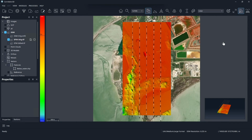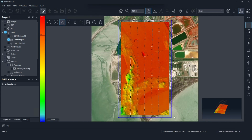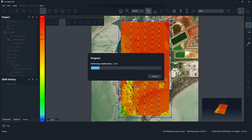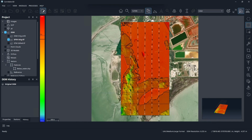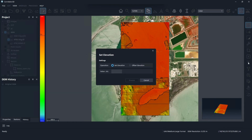And from there, you could go into the DTM editing tools, which are right here. For example, I'm not going to run it, but I'll show you. You can then select the entire area. Okay. And we know that we're at the ocean, so sea level being 0. You could do something like this. You could do a snap to everything below 0. Let that run. And now it's giving you everything that is below 0. And from there, you could then go in and raise the elevation, say set the elevation to 0, and it would raise all that to 0.